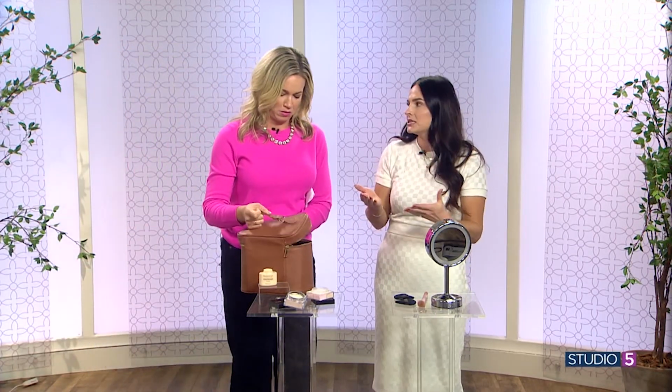Brightening powders are different than a traditional setting powder, because those are typically designed to mattify and bring the face down. They're usually translucent as well. A brightening powder is going to have properties that bring light to the face, so they usually have a little bit of shimmer to them, like a little bit of mica.